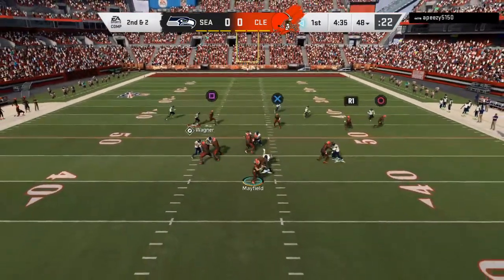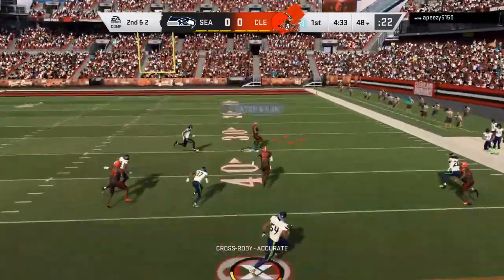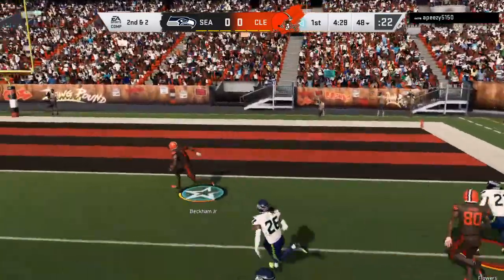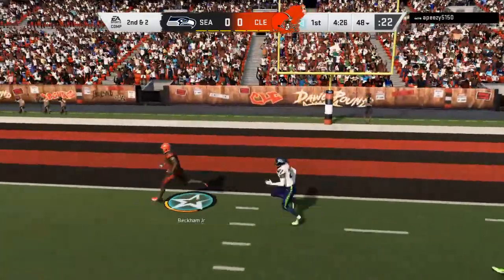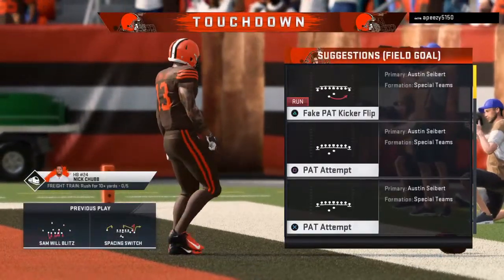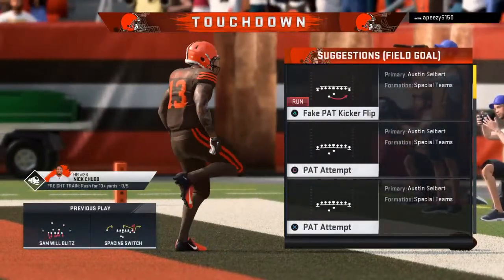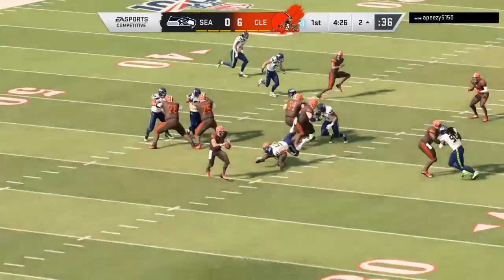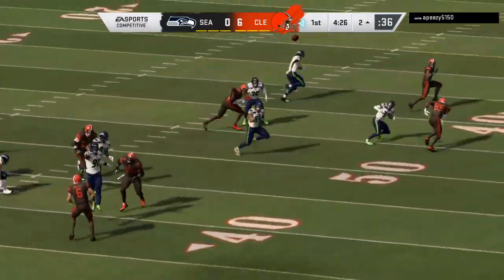From just shy of midfield, Mayfield flushed out right. It's caught by OBJ, and all the way in. Touchdown, Cleveland. Odell Beckham, 52 yards, as his guys are able to strike first here in this opening quarter.